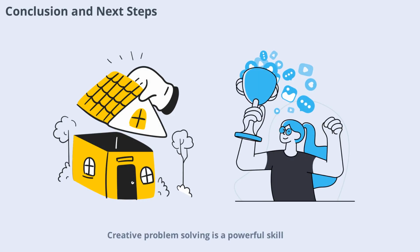Creative problem solving is a powerful skill that can transform your personal and professional life. By practicing these techniques and maintaining a creative mindset, you'll be better equipped to tackle any challenge. Remember, creativity is a muscle. The more you use it, the stronger it gets. Keep exploring, experimenting, and growing on your creative journey.